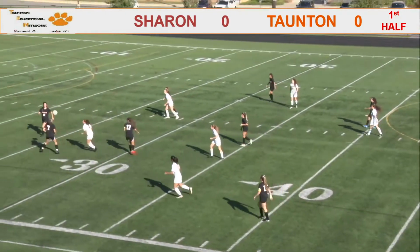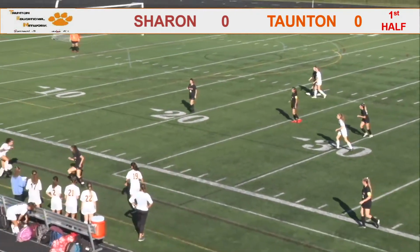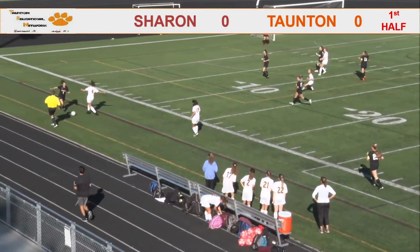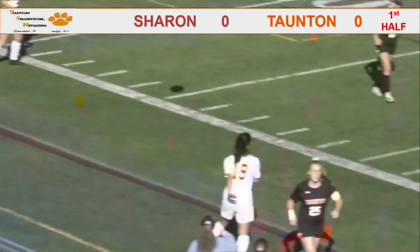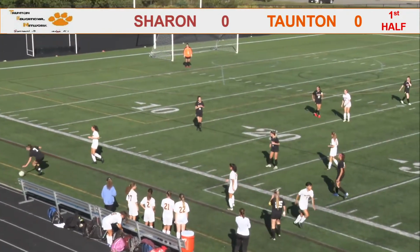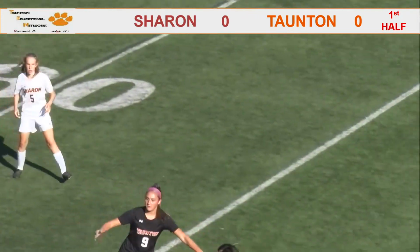Now they're moving back towards the Tiger side of the field. Tigers are really pushing the defense. Get it away. Tigers putting some really good defense down by the sidelines. It is out on Sharon. Tigers throw the ball back in. Sharon gets a hold of it back towards there. It's out again. Throw back in.